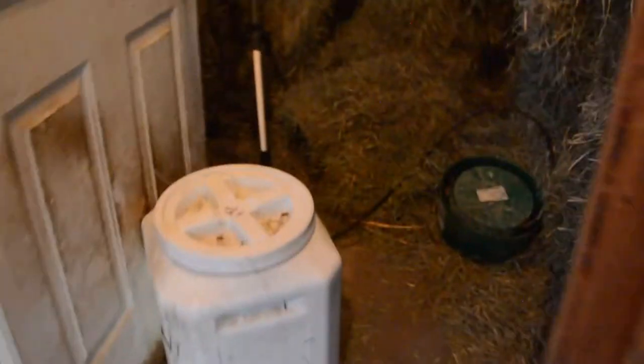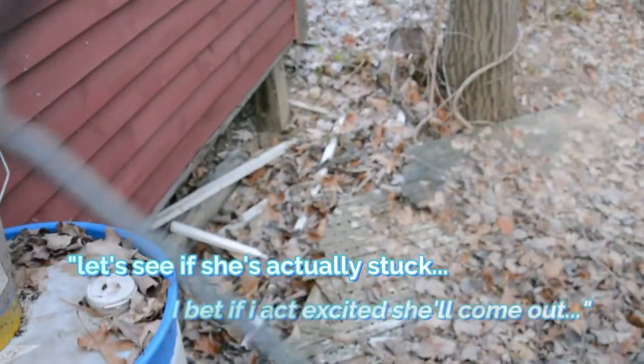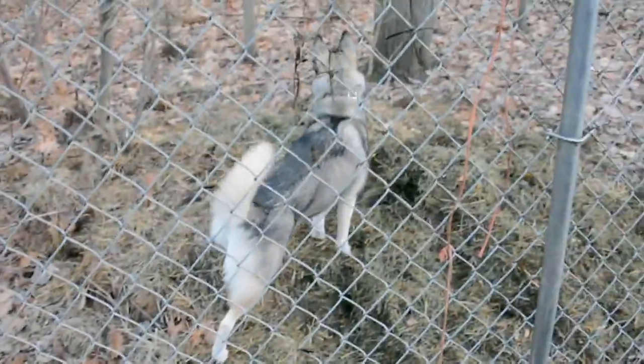What are you crying about? Let's go find out. What are you crying about? Where are you? There she is. Where'd you go? Oh, are you stuck under there? Come here. Let's see if she's stuck. If I act excited, she'll come out. Is there a mouse under there? Oh, there you are. Hi. What's wrong?